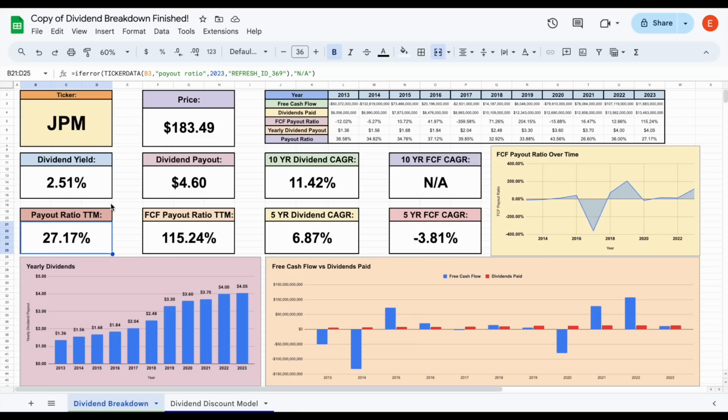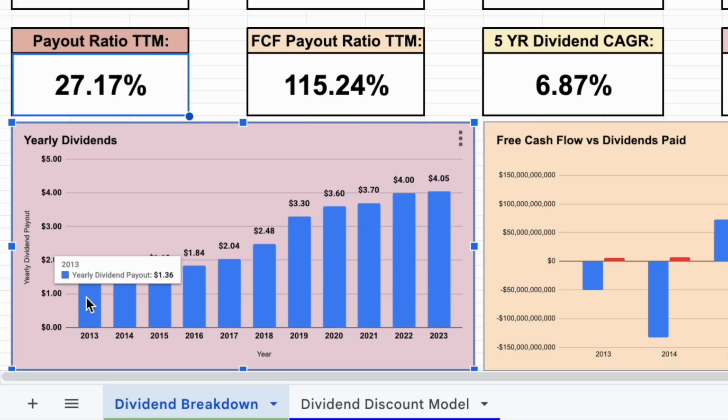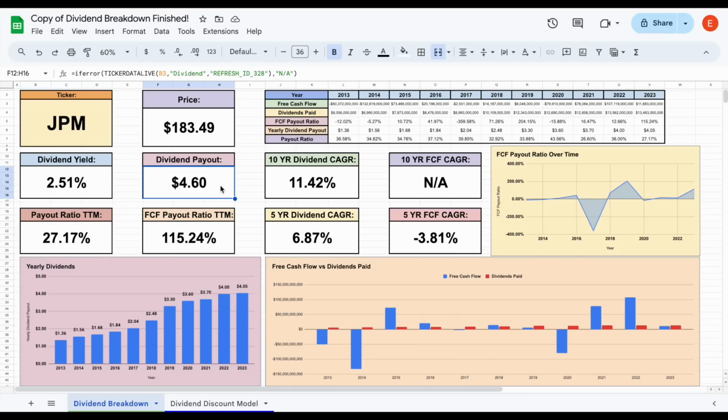So that's a pretty healthy payout ratio, and we can see the dividend growth over the past decade has been pretty solid for this company, going from $1.36 all the way up to $4.05 in 2023, and then of course with the most recent hike, $4.60. So the 10-year dividend CAGR sitting at about 11.42%, and it's slowed down just a little bit over the past 5 years, sitting at about 6.87%.